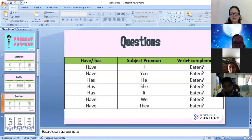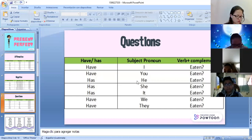Al inicio va have or has. Solo have or has. Hasn't and haven't, no, porque no es negativo. Luego va el subject pronoun. Y si no hay un subject pronoun como tal, si está, for example, you, your mom, she, and you. Esos serían los subject pronouns que nos aparecen ahí. Your mom, for example, tu mamá, viene siendo como un she, como un ella. Y luego de eso, va el verbo. And the question mark. Y el signo de interrogación.